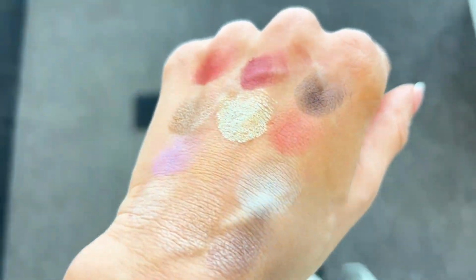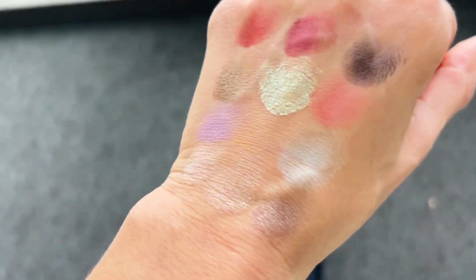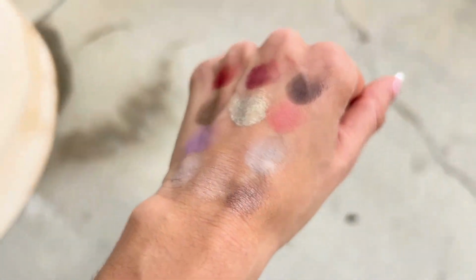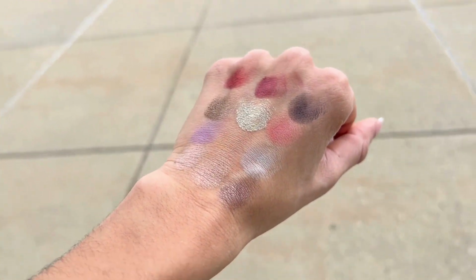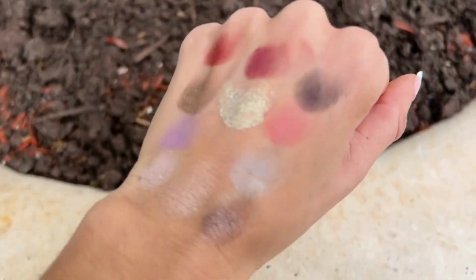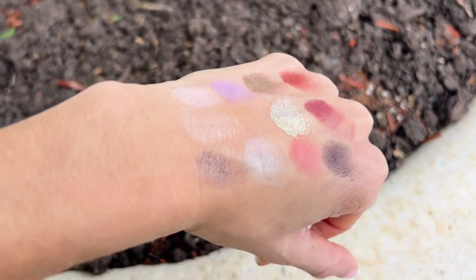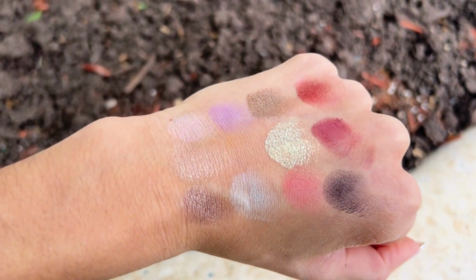Now because store lighting is always different than real natural light, I did take these swatches outside, so let's take a look at each of them individually. They are swatched in the order that they appear in the sample, which I will show you shortly with the names attached to them, and just giving you a different look in different lightings with different shadows, especially so you can see some contrast and which shades really have a ton of glitter, which don't, which are more standout shades, and which are a little bit more subdued.